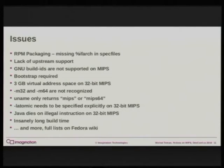Another interesting thing is that uname only tells you MIPS or MIPS64. You don't get the endianness. You don't even get the instruction set; MIPS64 release 6 isn't binary compatible with the previous binaries, but it tells you MIPS64 anyway. So that's not a good way to distinguish your architecture. Most of the packages actually use autotools or CMake and they handle it properly, but there are some packages that just check your uname and go for it. So, yeah.